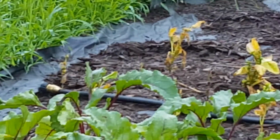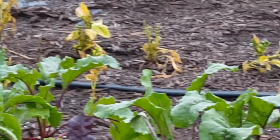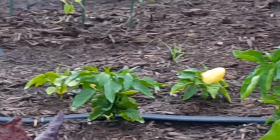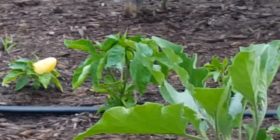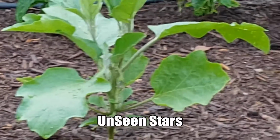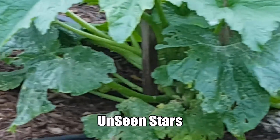I was able to get it put down for everything, and we were able to remove all of the dead stuff the other day and replace it with other things that we had, and so everything is looking really good. We've had a really lovely growing season.